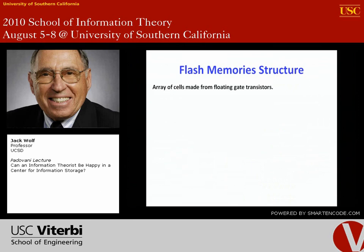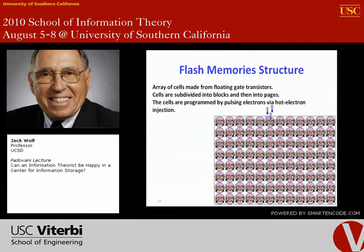So what is it? It's an array of cells made from something called floating gate transistors. What are floating gate transistors? I have no idea. But they're made from floating gate transistors. The cells are subdivided into blocks and then into pages. And the cells are programmed by putting electrons into these cells. And so here is a picture of some cells. And first we put electrons kind of one way and then the other. And eventually we're going to put some electrons in there. And needless to say, I didn't make this slide. I have a graduate student who knows how to do these things. So lo and behold, we end up by putting some electrons in that one cell.